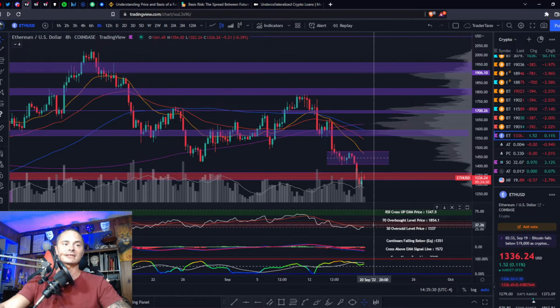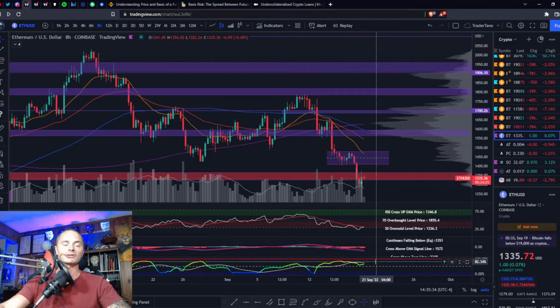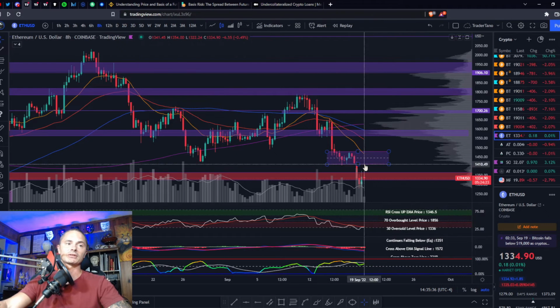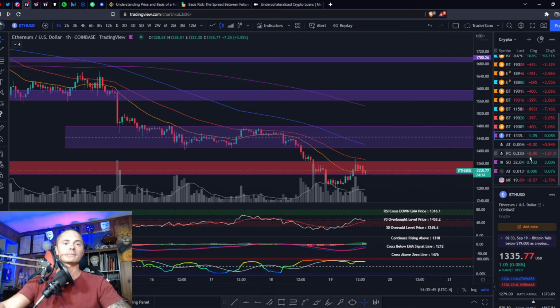I do think we get rejected from there, but I think that's the best case scenario. And that's if this signal line gets crossed to the upside on the RSI as your BBWP crosses its moving average. But I do think we would get rejected from there. I do think we make new lows. I do think we work our way down to $1,000. All right, so that's about it for Ethereum.